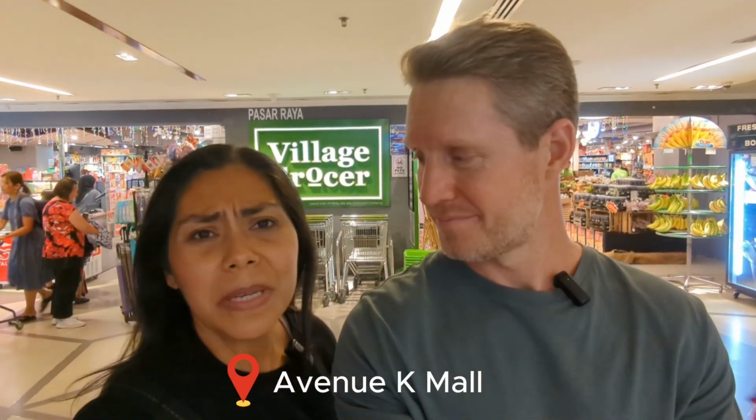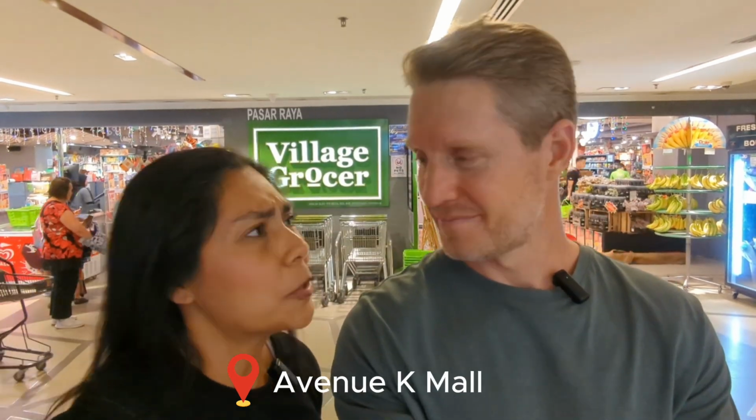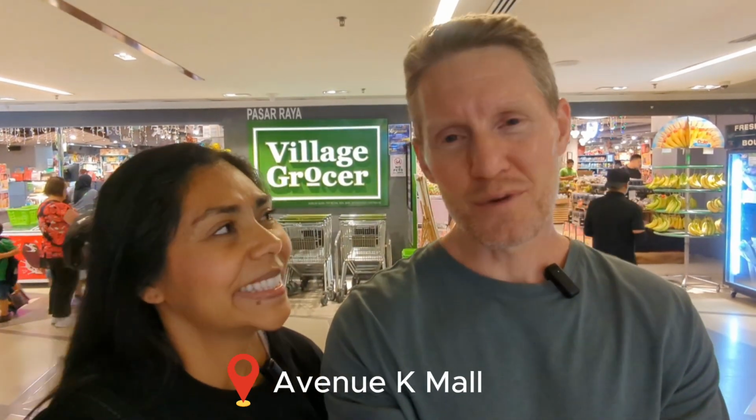Yeah. So we kind of got used to this grocery store. This is the easiest one for us to get to. The prices are a little better than the other nearby one. The other one is called Jaya Grocer, and the selection at Jaya is actually a little better, I would say, but it's a little bit more expensive at Jaya.